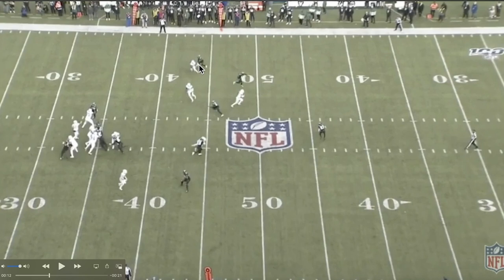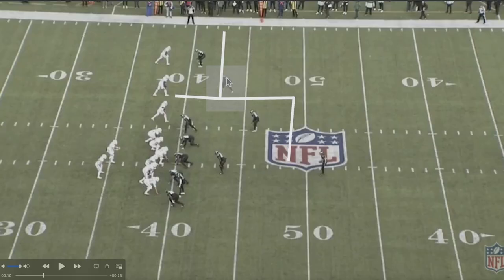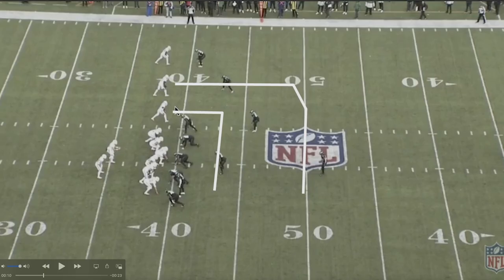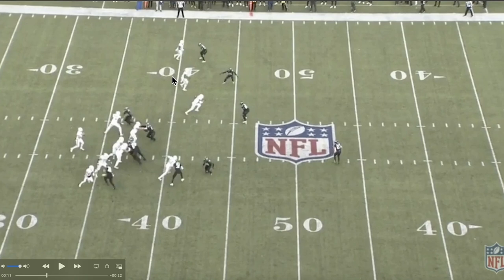But here, I'm assuming May has first in, second out, and Hairston has first out, second in, which means if both guys do an out, Hairston's going to have the first out, May's going to have the second out. If both guys do an in, May's going to have the first in, Hairston's going to have the second in. And what happens is the number two right here does an in, and that's May because he's got first in.